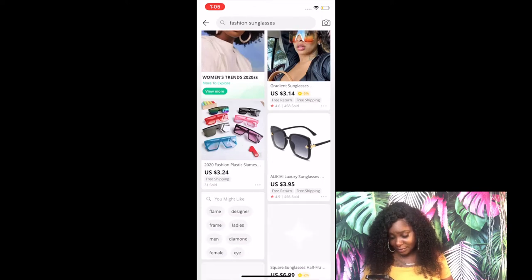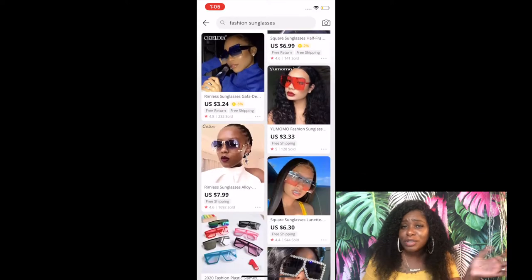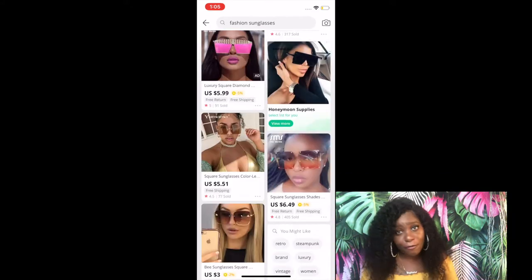Yes. They had the little bitty glasses that you sit at the tip of your nose. Everybody thought them was cute once upon a time. I see they have some of them on there. Then they got the ones that just take over your whole face. If that's what you like, they got them too. So much to choose from. The prices do vary based on what you want, but it's still very inexpensive.